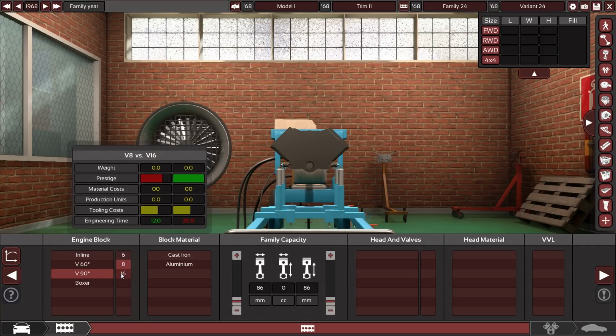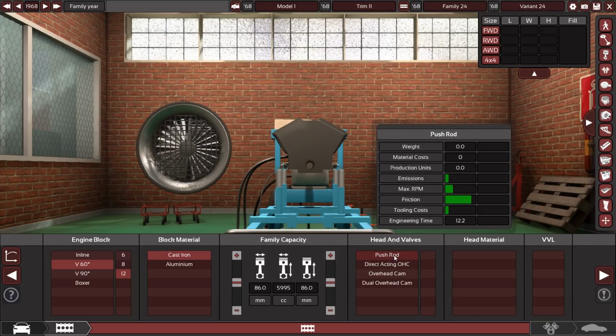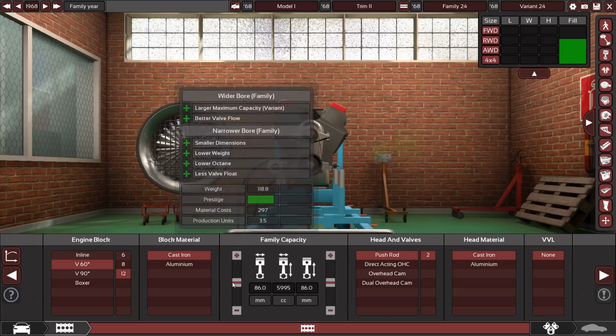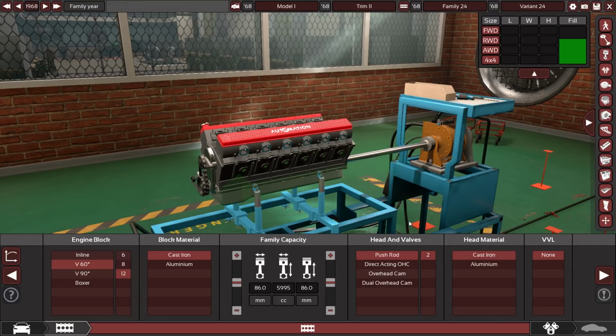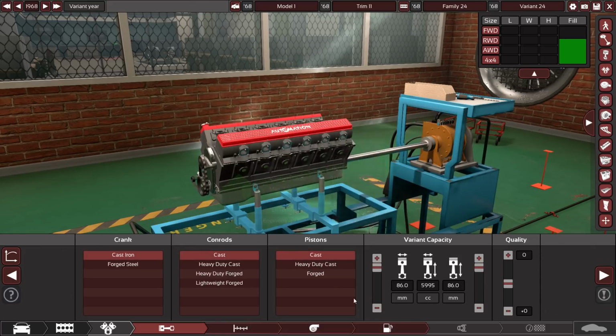Well, a V12 would be an option, but I think it is slightly overpriced for what we're going for. Although the prestige would be really nice. Let's see how cheap we can build a V12. If we make it dirt cheap, like a pushrod V12, engineering time is not much higher, but production time would be higher. Cast iron, 6 liters. Oh shit. Nah, it's probably better to go with a V8, but let's first build this one, and then we can go back to a V8. So like this, all cast.